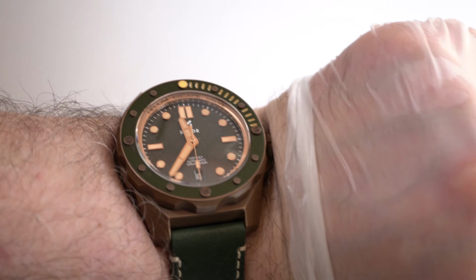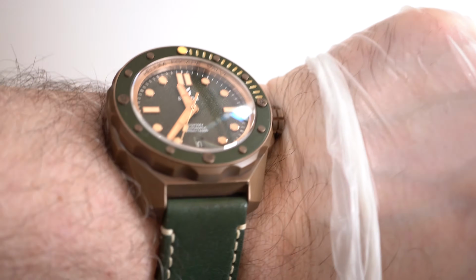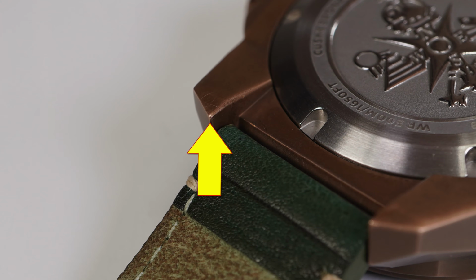My only complaint with how the Serpy wears on my wrist is that I'm getting a lot of crown bump. The inside portions of the lugs are too sharp. At this price point, I really expect a watch that's completely finished. I'm deducting 2 points for this. I give the case a B minus.